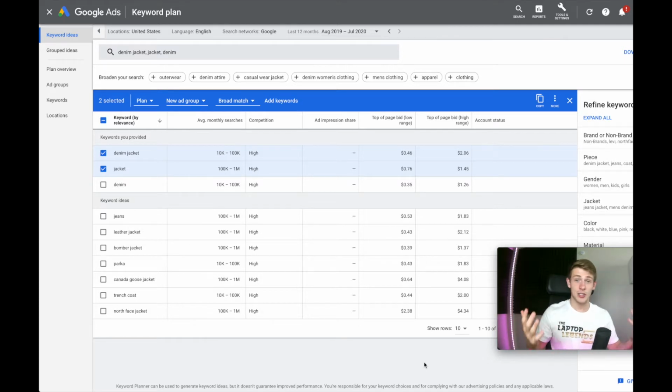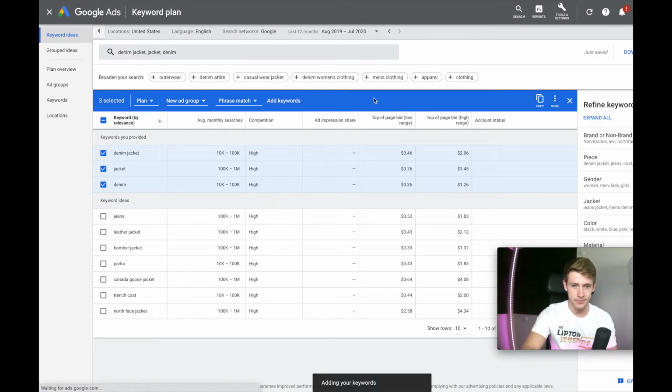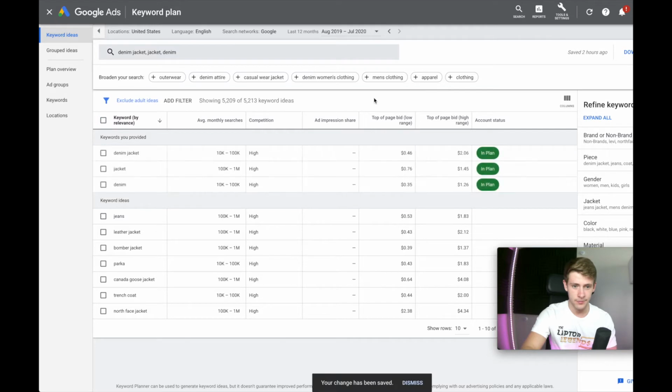From here, it's super simple. All you have to do, let me actually select denim as well. All you have to do to make this into an ad campaign is you select, let's go for phrase match, and you select add keywords. And voila, now they're in the plan, and we go to the plan overview.